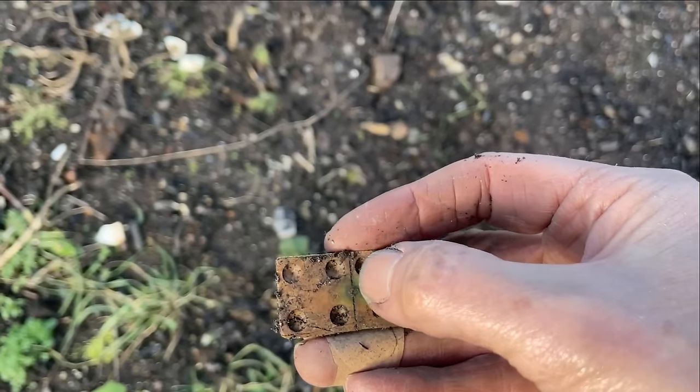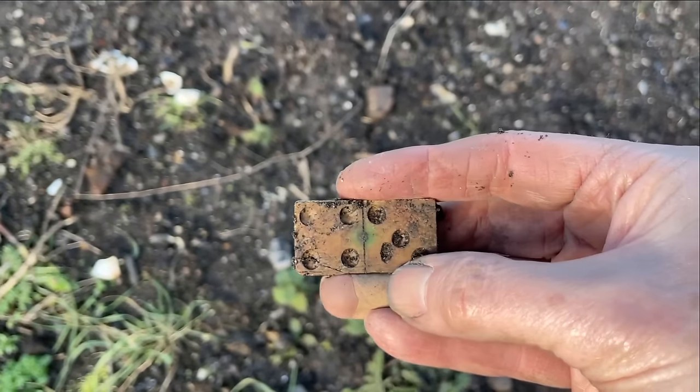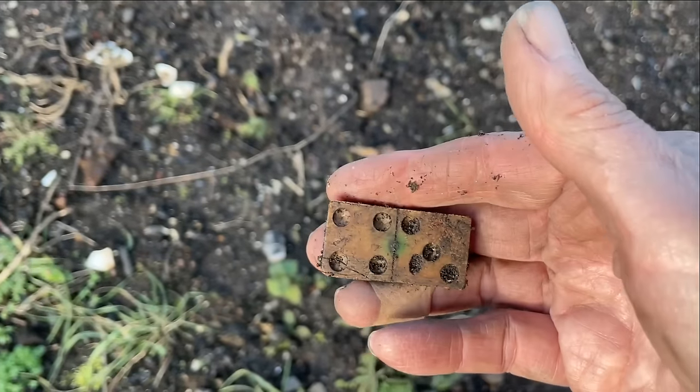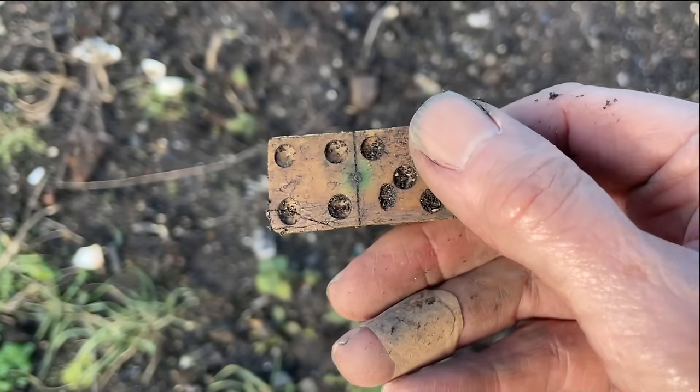I think that's a hole. I think that's a three. I thought it was a five, but that's like a hole that's not meant to be there. Three and a four. With the remains of the wood on the back. It's made of bone.